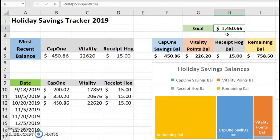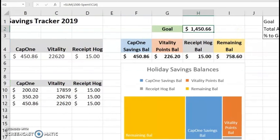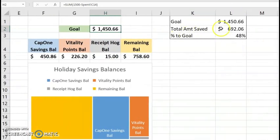So now the goal to save is $1,450.66 as opposed to $1,500 because $49.34 has already been spent. So knowing that I have a total of $1,450.66, my remaining balance is $758.60. Also, if we scroll over to the goal and amount saved, that new goal, the amount I've saved, and the percentage to goal is 48%. So I'm just about halfway there.